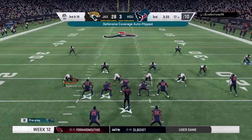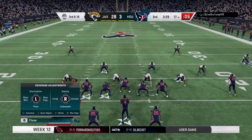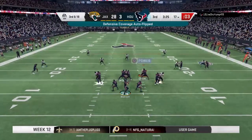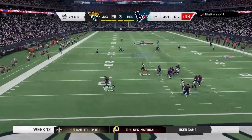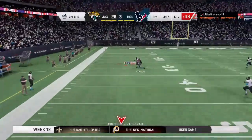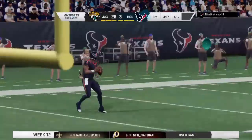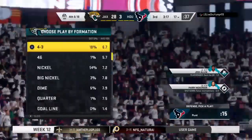Set. 18. 6-man. Check curls, check curls, check curls. 3 points down, he's coming. 3 points. Here's Watson, operating from the gun. Steps away to his left. Now he's going to go deep down the left side. And that will be incomplete. Well, they weren't scared to let it fly, but it falls to the ground and brings up 4th down.